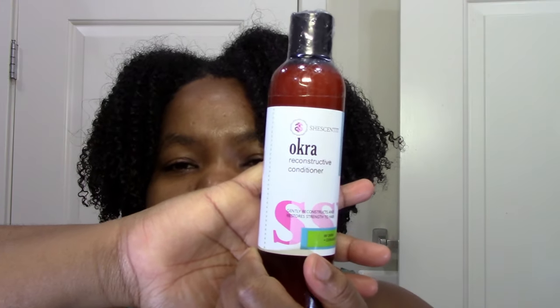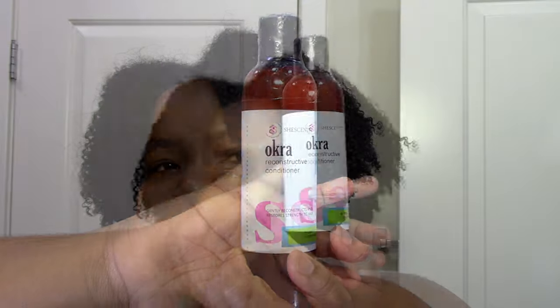Okra Reconstructive Conditioner. I would like to have a backup. This is my protein treatment. Not rotating, here to stay. My only protein treatment right now. Haven't found a backup yet, but I love this.